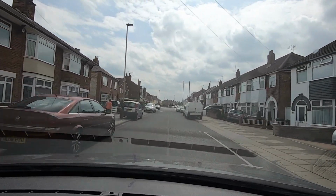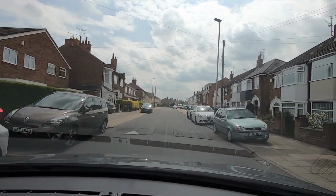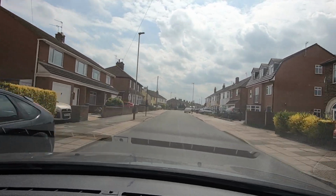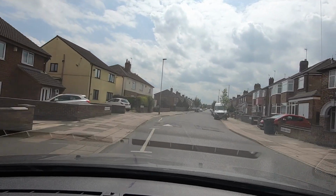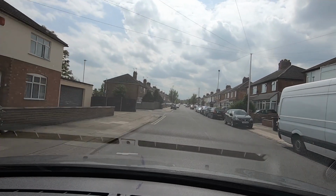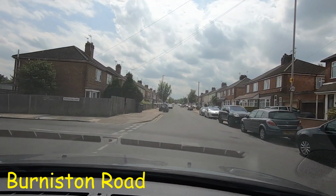As you're going over them, you want to be doing around about 20, no more than 20 really, just to be nice to the car. That was 17, for instance, we went over that one. So just to be nice to the car, and of course when you get your own car, you'll be extra careful over those, hopefully. We're turning left here into Burniston Road.